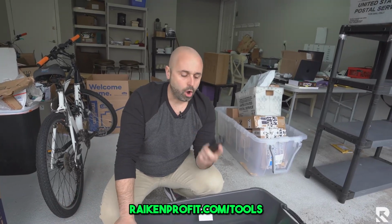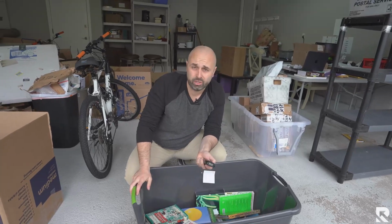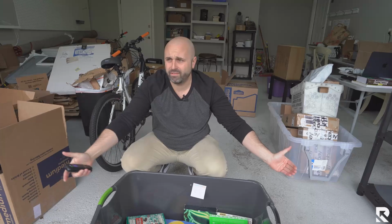I'll put links down below, but any scanner would work. It's all about moving through the inventory, because keep in mind, 90% of inventory is going to be junk. You have to find the good stuff, and all it takes is one item that makes 40, 50 bucks. That'll make it worth your time. So definitely get yourself a scanner.